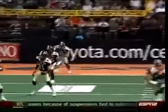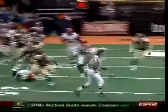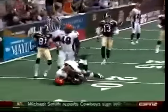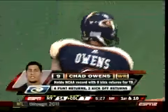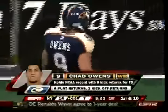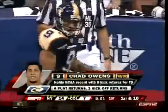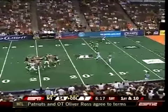And what an addition this young man has been to this ball club. As you mentioned, he's only been on the Colorado team for 5 games, and he brings such explosiveness to this team, which is something I think they needed. They have bigger receivers, but I don't think they had an explosive guy like Chad Owens until he got here. 35-yard return certainly adds a new dimension to this Colorado team. Gives John Dutton another weapon.